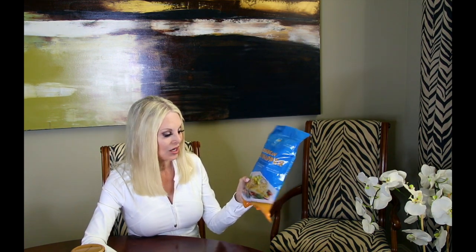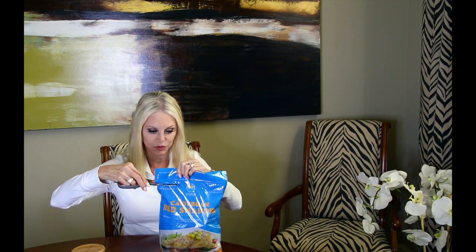Now, this was a treat to find at Costco in the freezer section. When I bought the shrimp in the freezer section, I found the Caribbean red snapper. They don't always have Caribbean red snapper, so I was really surprised, and it's wild caught. And I'm not sure you are familiar with the way they package their fish products in the freezer section, but I'll open this up and show you.